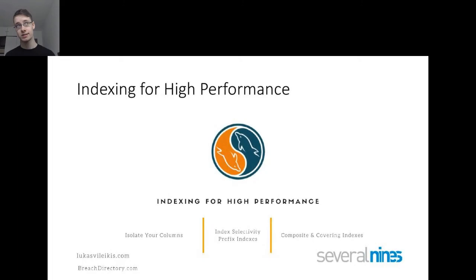So in order to optimize your databases for high performance using indexes, you need to isolate your columns to make MySQL use them. Isolating columns essentially means that you do not need to have anything else after the where clause. So in MySQL, queries that might use indexes might look something like select all from table where something equals something. And if after the where clause you have where something plus one equals something, your indexes will not be used. So basically, you need to make sure that only the column that you have indexes on is used after the where clause in order to make sure that MySQL uses it.